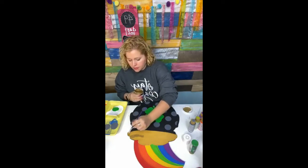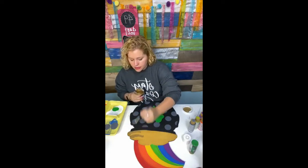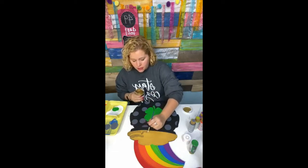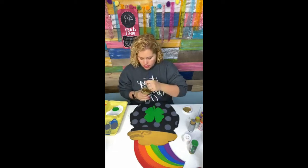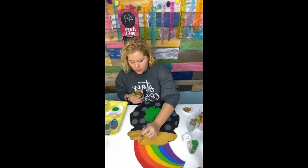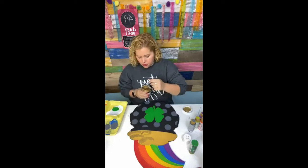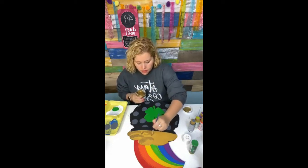So we're just going to kind of messily put a little bit of this on some of them. You have to be careful with this stuff though. It kind of strings, so I have to catch the string as I pull it up, because it's a little bit thicker than your average paint, but it does such a pretty gold finish.